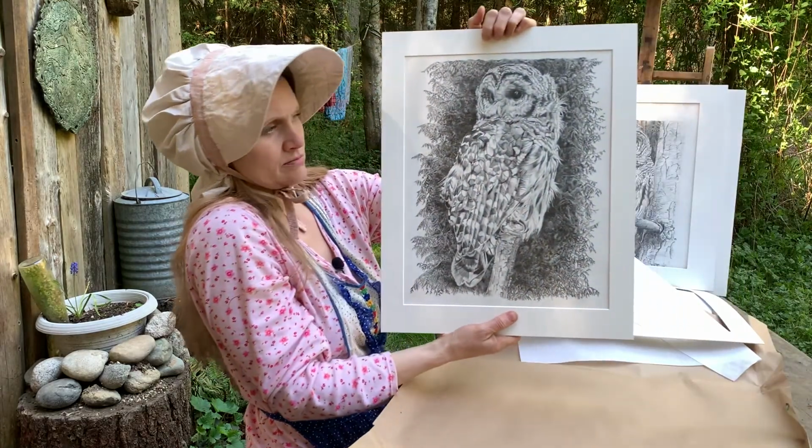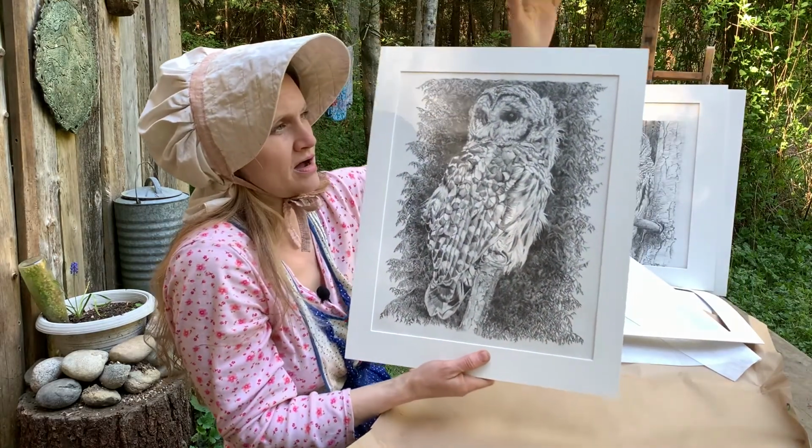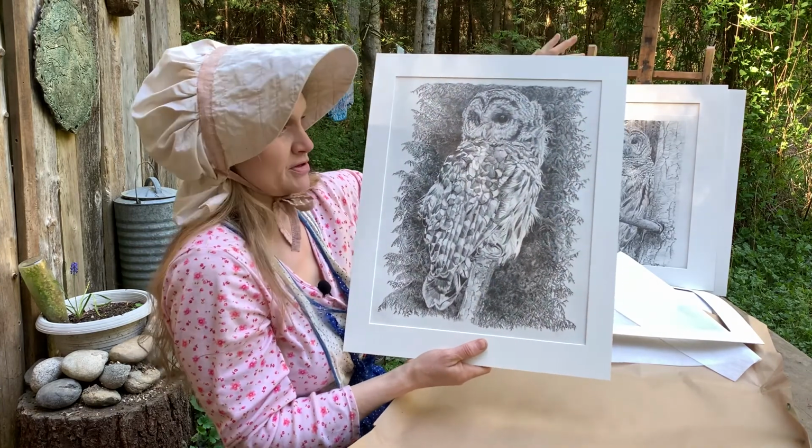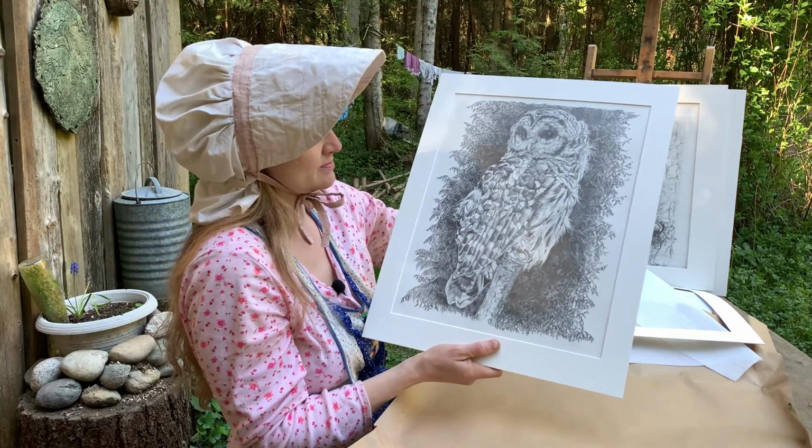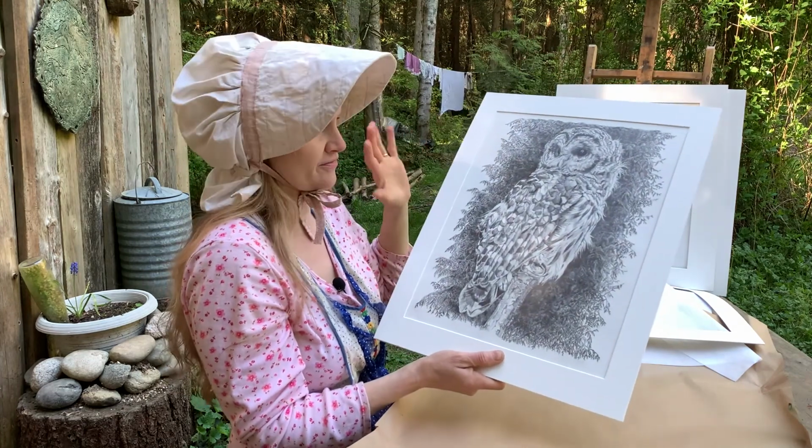This is of a young barred owl that was up on the garden fence a couple years ago, and I got really, really close to it. So I was able to take some nice photographs and then work from the photograph.